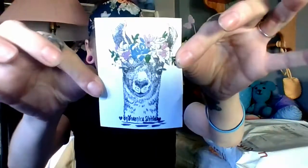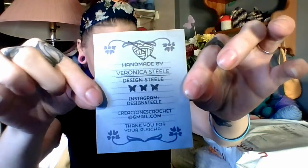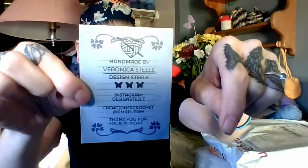I am so super excited. She comes with a cute little card, complete with the llama. Oh my god, that's so cute. I'm keeping that forever. And it's got all of her information on the back. I will post all this down below. So, thank you. That's so cute.